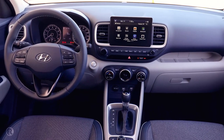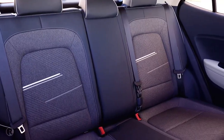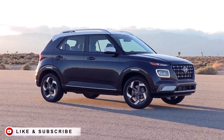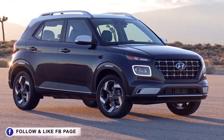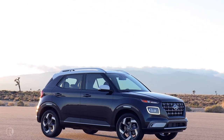The feature-rich interior is a comfortable place for driver and passengers, and interior space is impressive, considering the Venue's small stature. The Venue styling is certainly subjective, but we find it stands out in a positive way among a very competitive segment that's growing every day. If anything, it could use a bit more power, but it's a small ding in what could be one of the best small crossovers currently available.